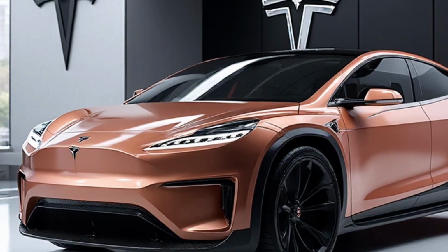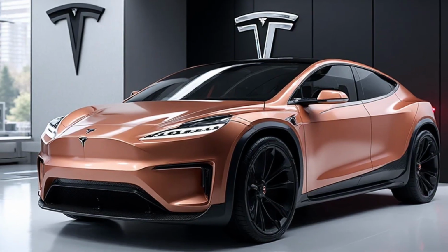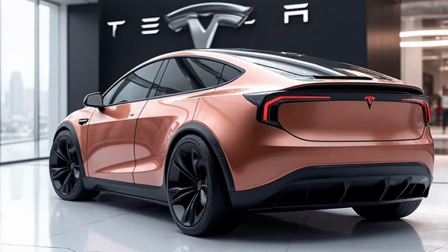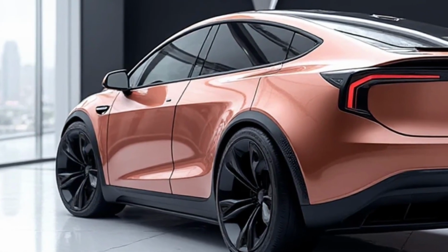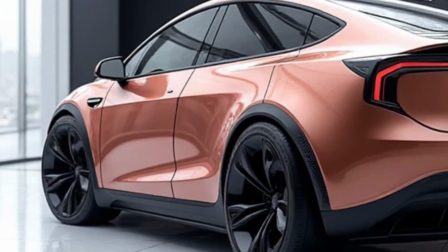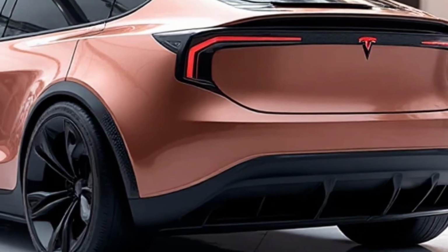Front passengers now get ventilated seats, which is a huge upgrade for comfort, while those in the rear are treated to a new secondary display mounted behind the center console. This rear screen allows passengers to control climate, seat heating, and even enjoy entertainment during long journeys, making the car feel much more tech-savvy and passenger-friendly.